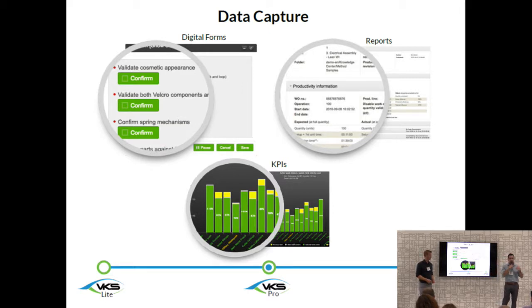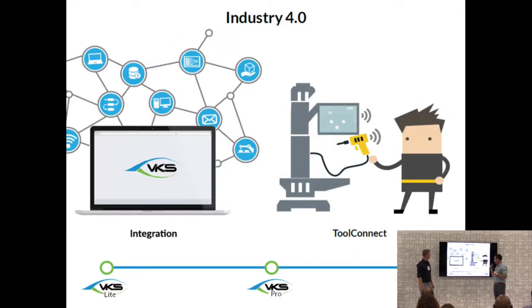And all the data that we are collecting, both from a quality and productivity point of view, are being stored in our reporting and KPIs section. So there's a managerial dashboard as well, where you can go in and view all of the data that's being collected. The last module of VKS is VKS Enterprise.